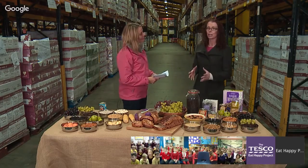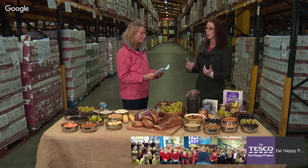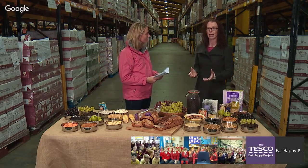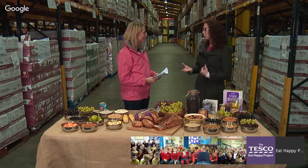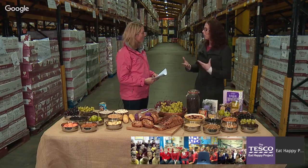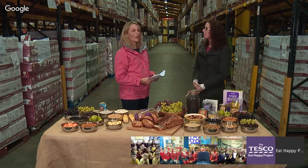Well, this day and age, you can eat what you want, when you want, because you can grow things in greenhouses, or we can import them from warmer countries. Historically, it hasn't always been that way. So they've had to buy fresh fruit and vegetables at the time when it was in season, and they've had to find a way of storing the products to last them through the winter time when there is no season around. Oh, it's so clever.